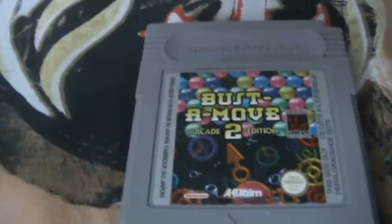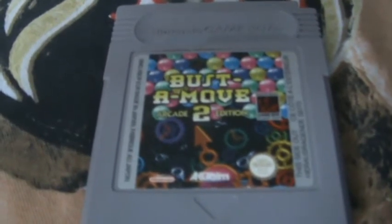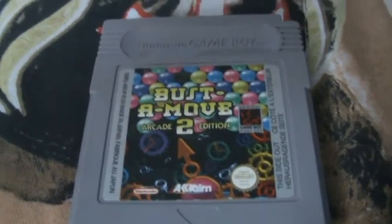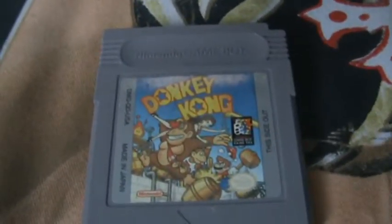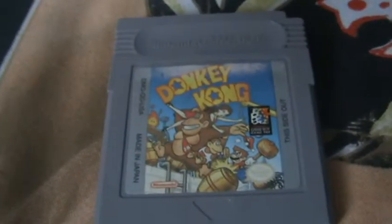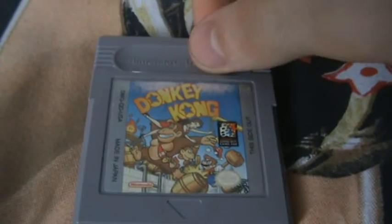Next I've got Buster Move 2. I remember playing Buster Move 4 on the Dreamcast, really enjoyed it, and I thought, oh, I'll get Buster Move 2 for the Game Boy Color, and I really enjoy this. Next up, a classic, Donkey Kong. My brothers completed this once. I think my dad completed it as well, but I haven't. I got stuck on World 3, I believe. So I would like to play this again.